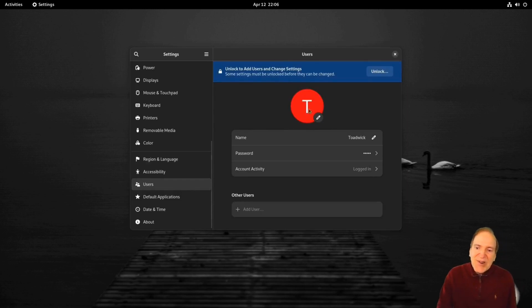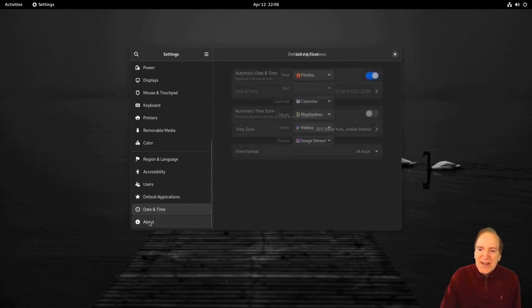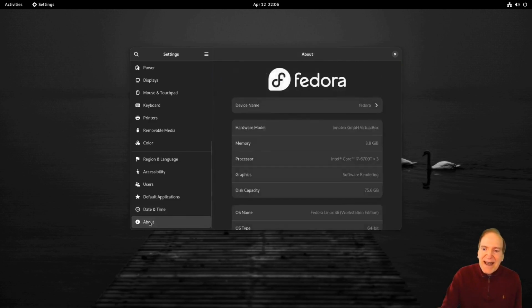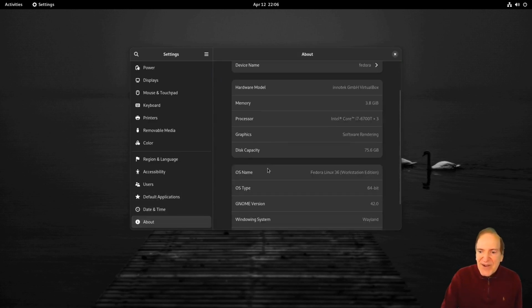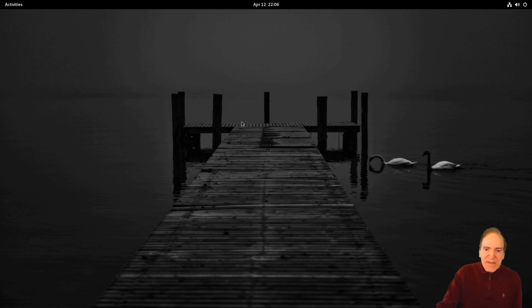Here's where you can change your picture, your avatar, and you just hit unlock up there and it'll let you do that, which we've done many times in other videos. And then our default applications, date and time, and then About. So here it's showing what we got, and it's showing that we're running Wayland for our windowing system by default, and we're running GNOME 42, the newest, latest, greatest. Very good.